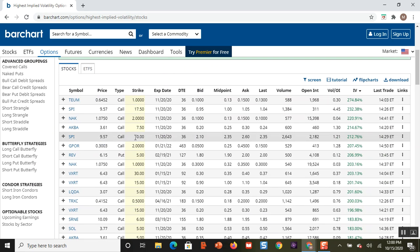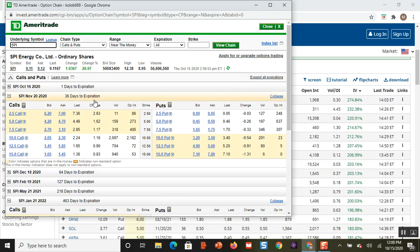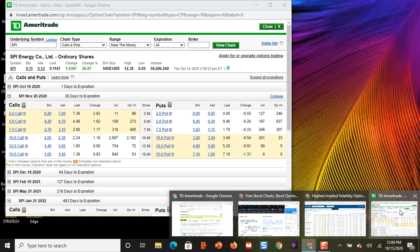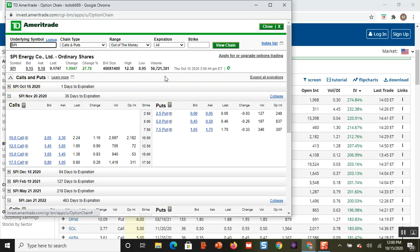I'm probably not going to trade this one. But just for fun, let's look at the option and see what it's paying. So again, what was that expiration date? It was 11/20. So it looks like 11/20 is the expiration date I'm going to look at. View the option chain here, and the 17.50 is the bid. So it seems like there's okay liquidity. And the $10 call for 36 days, that's a little bit too risky for me.